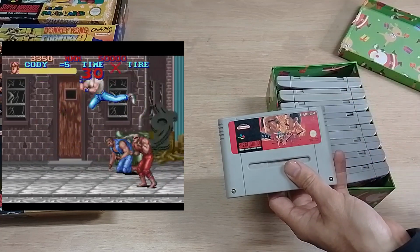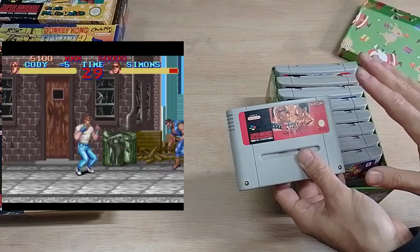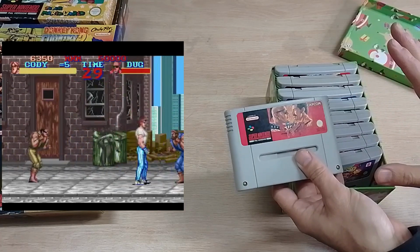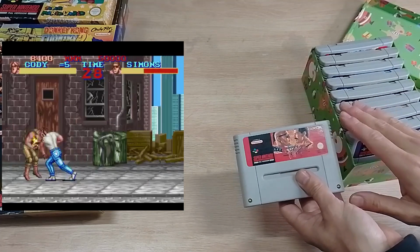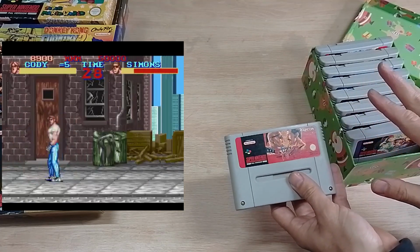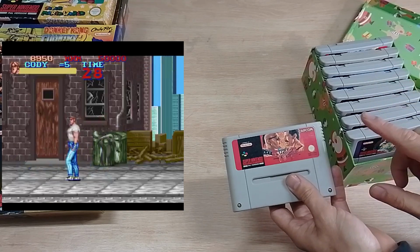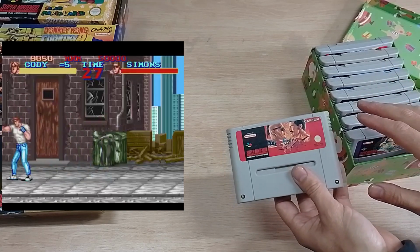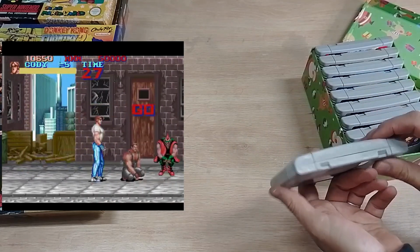Especially playing as Haggar and the sounds of the game. Every strike sounds so good. It sounds so heavy, like things are connecting. The music in it is amazing. The graphics in it were top notch. It was just one of those games that absolutely blew me away.